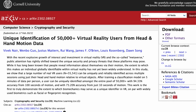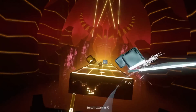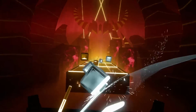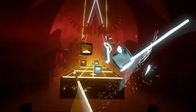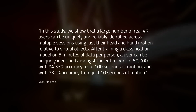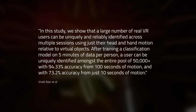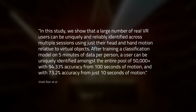A team of researchers led by Vivek Nair carried out a study on virtual reality users and found that it is easy to uniquely identify them using head and hand motion data, revealing a tracking method which is on par with facial and fingerprint recognition. "In this study, we show that a large number of real VR users can be uniquely and reliably identified across multiple sessions using just their head and hand motion relative to virtual objects."